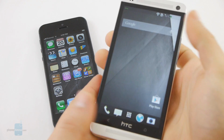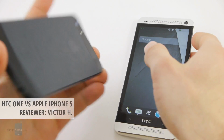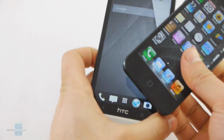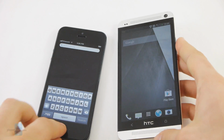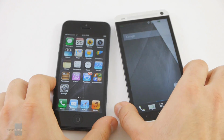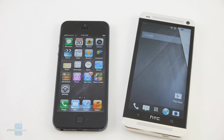The HTC One is among the best looking Android devices out there. Apple's iPhone, on the other hand, has set the gold standard in phone design in recent years. Two gorgeous devices, the HTC One and iPhone 5, happen to differ drastically in everything else. Big screen versus a small screen, Android versus iOS. So which one should you pick? This is Victor from PhoneArena, helping you take the most important decision in your life. That must be it. Get ready.